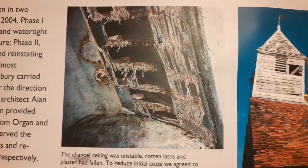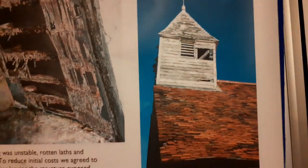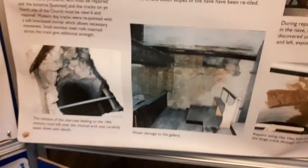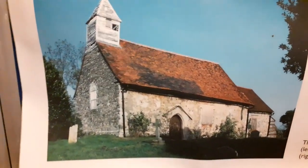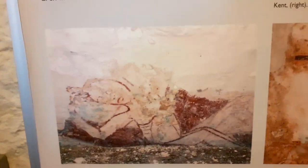Serious rot there. The belfry's been rebuilt, looking good, and all the roof, and so on, so on. So it was in a bit of a state, you can see it there. And then interestingly, they've exposed some 13th century paintings, which are visible.